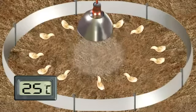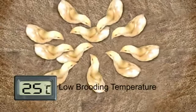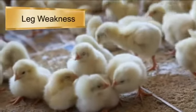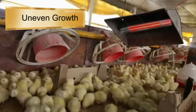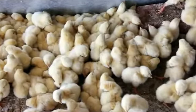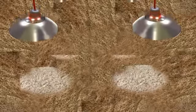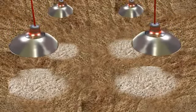When the brooding temperature is too low, the chicks crowd near the brooder for heat and start piling. This leads to low feed and water intake, leg weakness, poor immunity, unabsorbed yolk and uneven growth. This restricts performance and makes them susceptible to ascites. Piling could also end up in smothering, which could even cause premature death. The desired brooding temperature can be achieved by adjusting the height and the number of brooders.